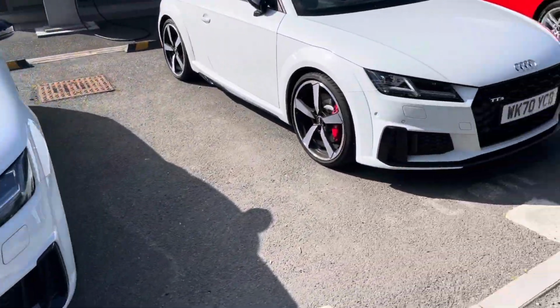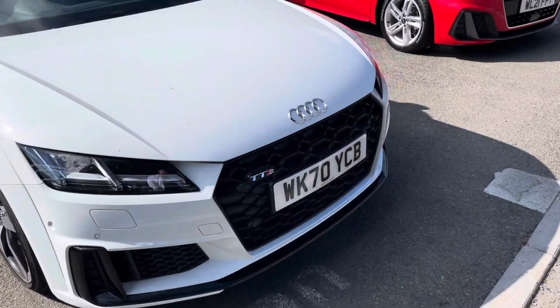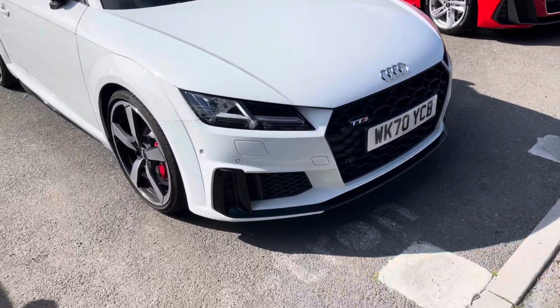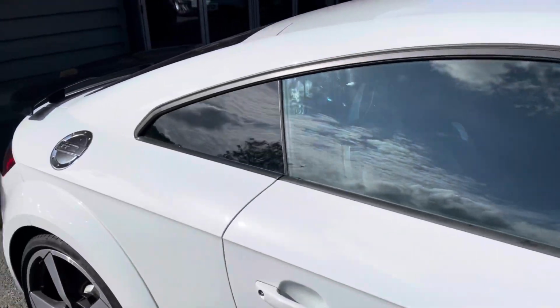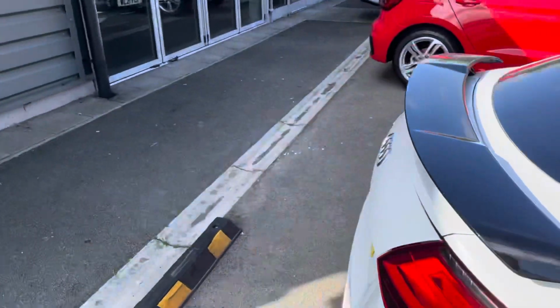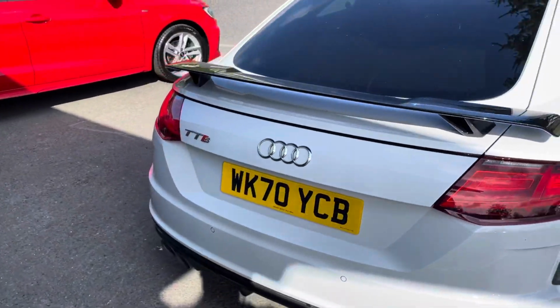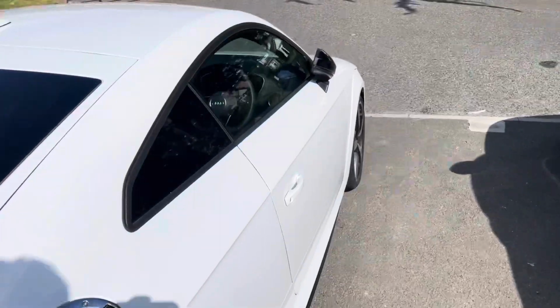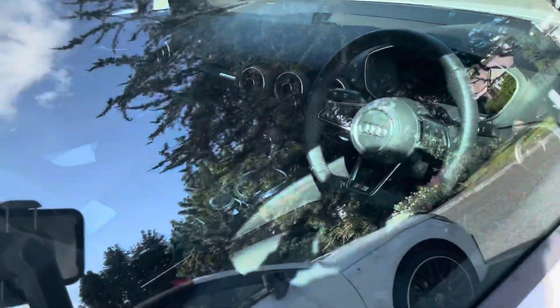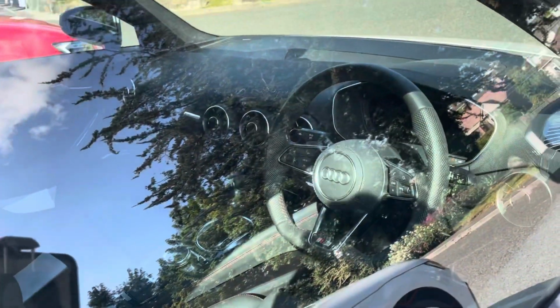See all the lovely examples of the new TTS. Well, not the newest TTS, but look how nice this is. 70 plate TTS, needs a little bit of a wash. These things are awesome. I've always found the TTs a little bit feminine, if I'm honest. But this, look at the back end of that. Pretty mean, eh? Not sure if you'll be able to see inside due to the reflection, but that is lovely, isn't it?